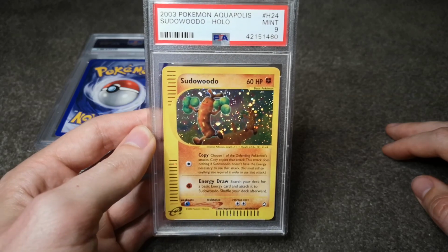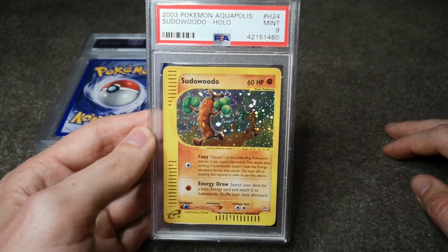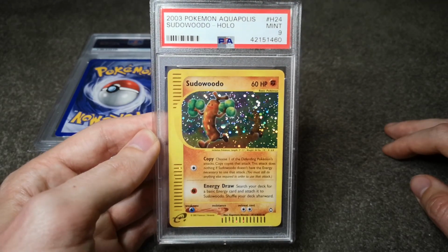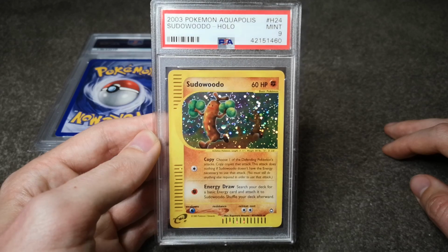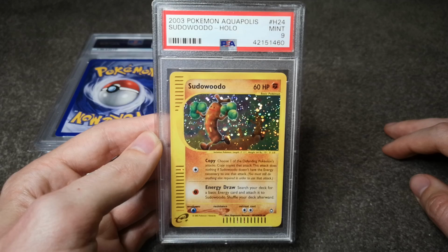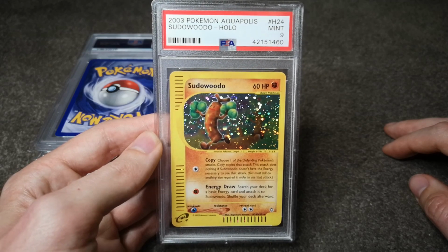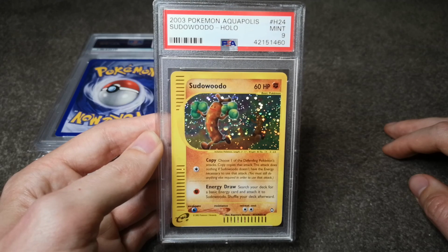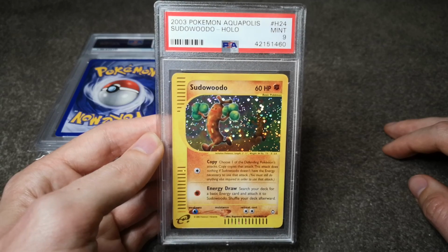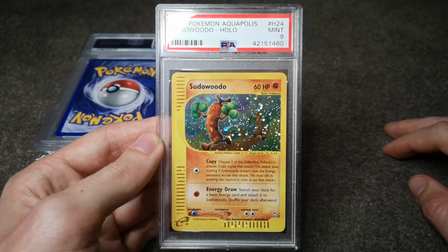Now this one's very special. This was actually the first PSA card that I bought. It is an Aquapolis Wizards of the Coast set, and it is a Mint 9 Sudowoodo Holo. And as you guys may or may not know, because I probably haven't mentioned it recently, Sudowoodo is in my top 5 favourite Pokemon of all time.